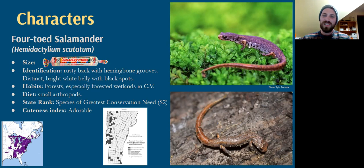And they're this rusty color, and they have this delicate herringbone V-shaped groove running down their back. They also have a distinct white belly with black spots. I've got a great photo of that later in the presentation that we'll see. The last thing I want to call attention to is at the base of their tail, where it meets the body, you can see that kind of cinch point. That is actually the place at which these amphibians might drop their tail.